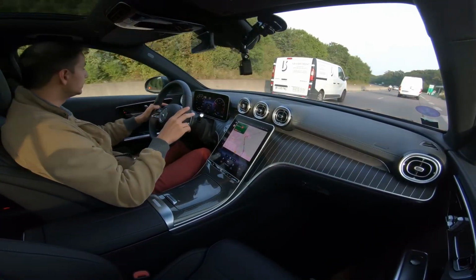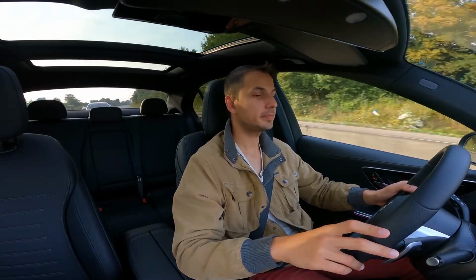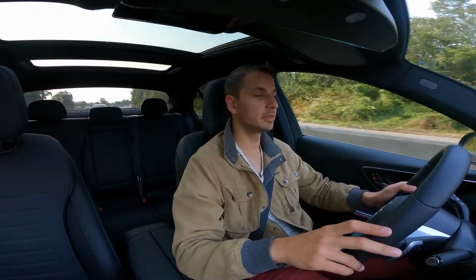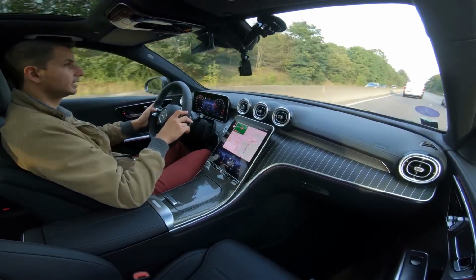Alright, we're going to get up to 90 pretty quickly. So in terms of acceleration, it's quick, it's efficient. Here the car shifts gears smoothly for me. And we're at 90. So cruise control 90 and we're off.